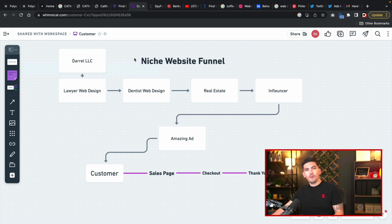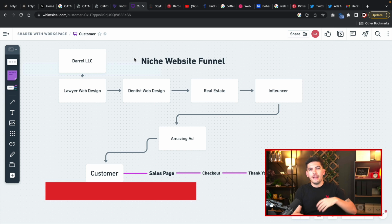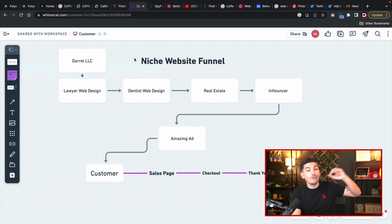Now, the next way to get more clients is the niche website funnel. That's kind of what I nicknamed it. Let's say, for example, I'm a new web design agency, and I create an agency called Wilson Web Design Agency. I'm just buried under the thousands and thousands of agencies that are already called web design agencies, and it's really hard for me to break through the market and get my brand out there.